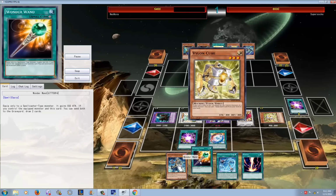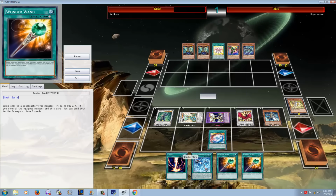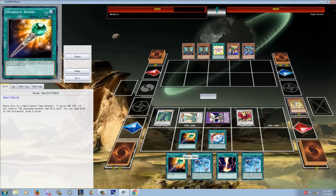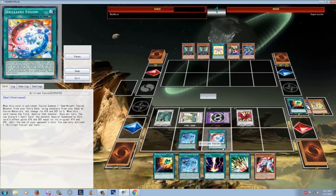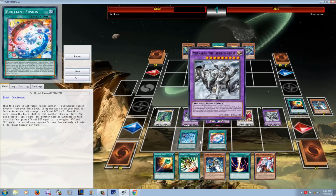Now, the thing is, Alistair is a spellcaster. He runs that Neo card, that's a spellcaster, and he runs a whole bunch of weird spellcasters that he can equip Wonder Wand to. He runs Trick Clown, and you can just draw cards. Look at this board. This shit is stupid. Oh my god.